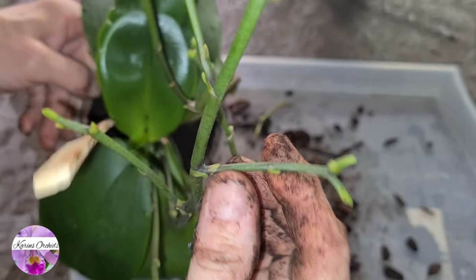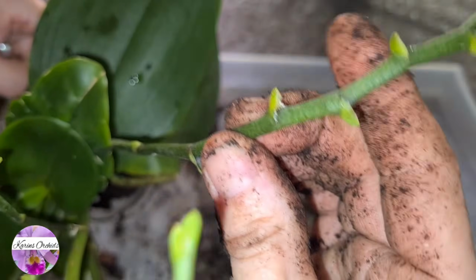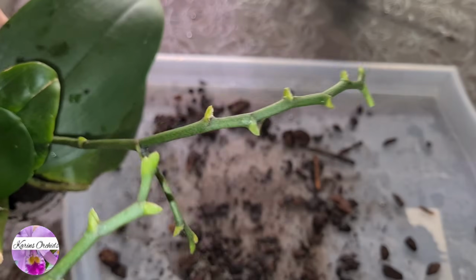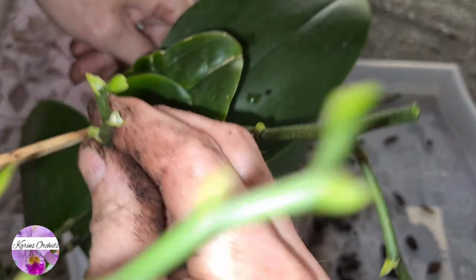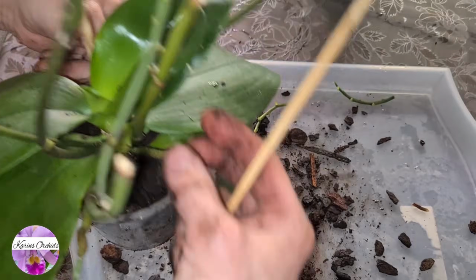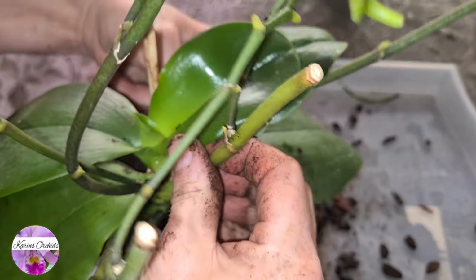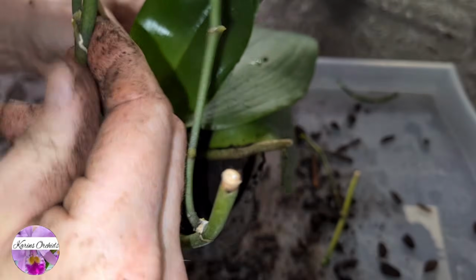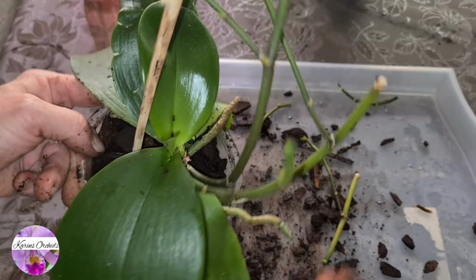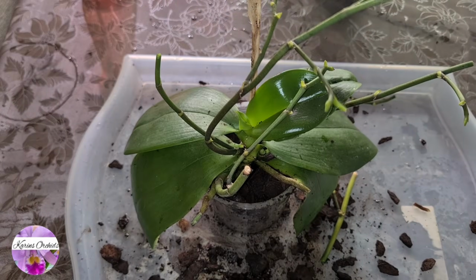Do we see anything else? Yeah, up here. Yeah, might as well just cut it off. The mealies are almost impossible to get rid of. Why they're there, the mealies. So, on this old spike, I see no reason to keep it. You can just cut it off. Doesn't matter. So, now we are fairly mealybug free. And I'm going to seal the wound down there with a little bit of cinnamon.